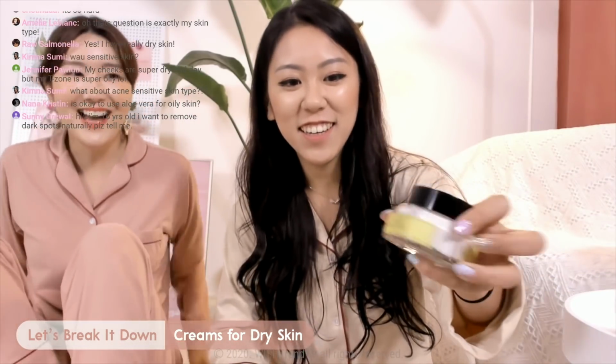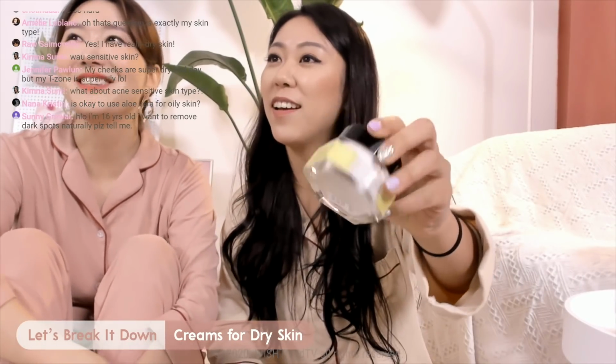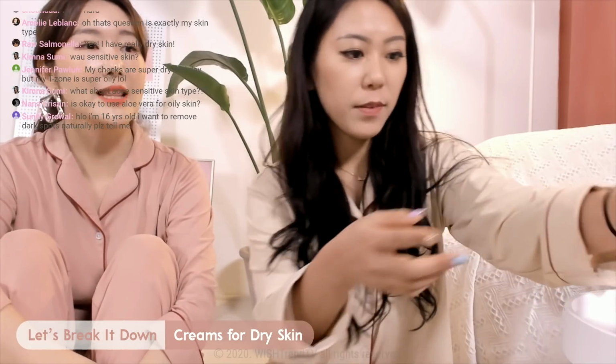Ta-da! So it's shaped like a honeycomb. Oh, it's cute. It's very cute. And it's a glass bottle. Right. I like that about I'm From.